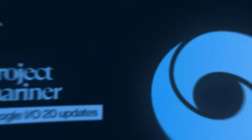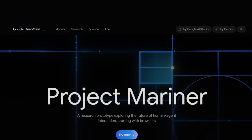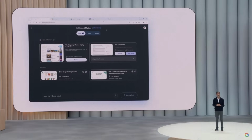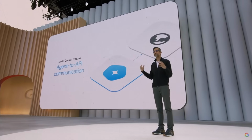Now, this is powered by Project Mariner, which is actually the next update. Project Mariner is now better than ever before. Project Mariner, basically, for those of you who don't know, is like Google's own version of Operator. It's their agent app which can do anything on your behalf as an AI agent. But this time it's getting a huge new update. It can now run 10 tasks at the same time. It also is available now on the Gemini API.